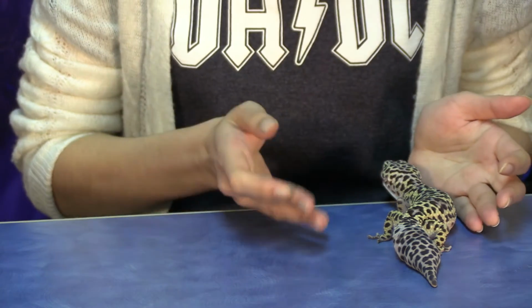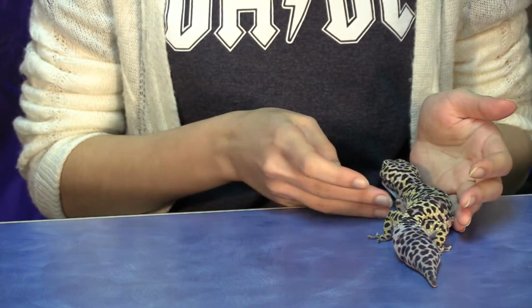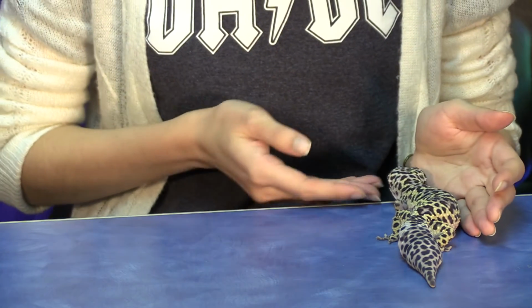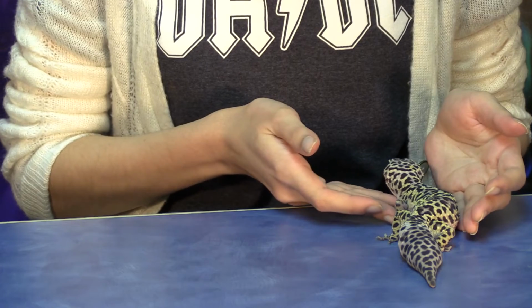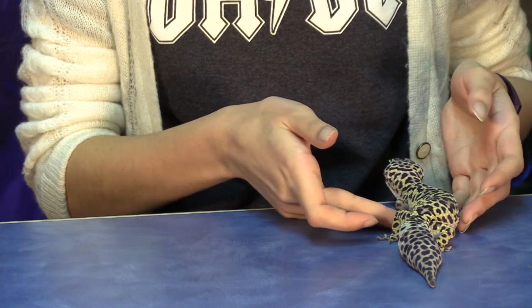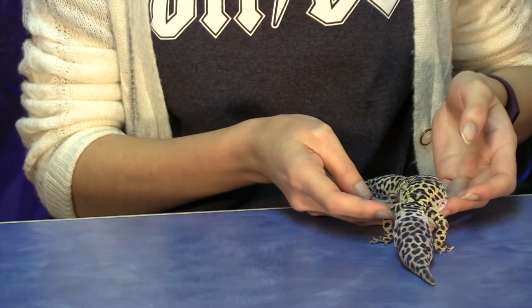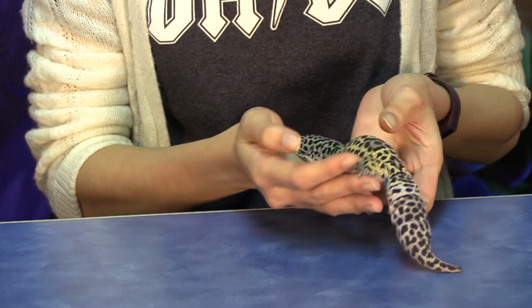Now Randall doesn't have the sticky feet that a lot of geckos have. He has little claws, and that helps him climb onto the rocks and dig through the sand. Another really cool thing about leopard geckos, let's see, can we turn around, sweet boy?